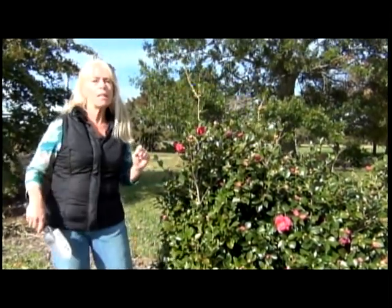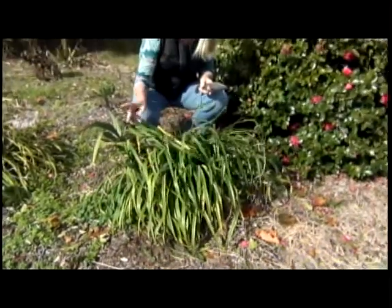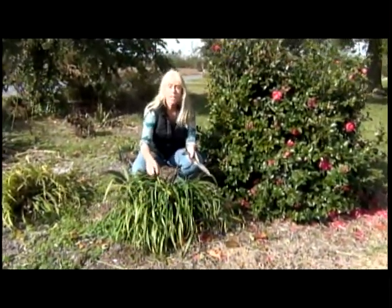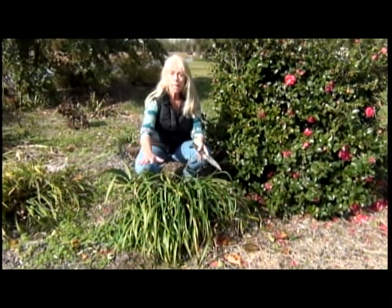So let me show you some other things we can do in a fall garden. Right in front of me I have some daylilies, and these are semi-evergreen, which means that as long as the temperatures stay warm, this is going to stay nice and green. A lot of daylilies will, at the first frost, go yellow and then die, and at that point you should clean them all up.